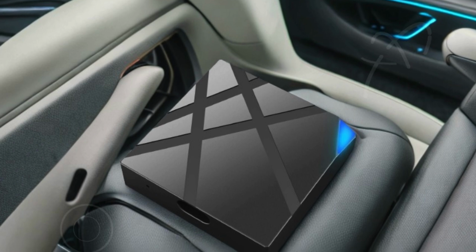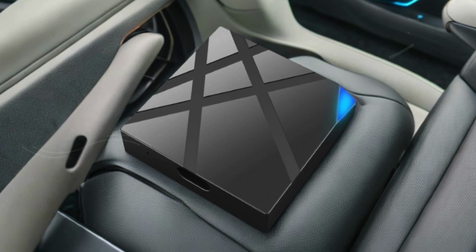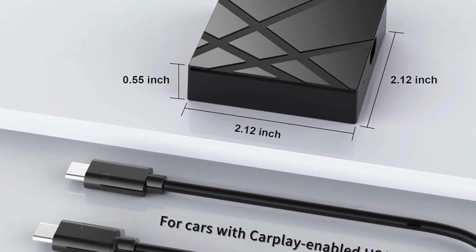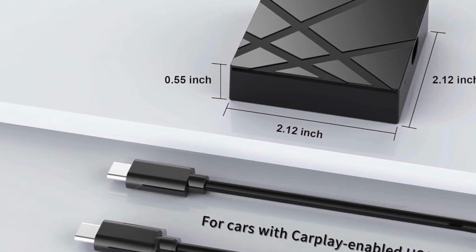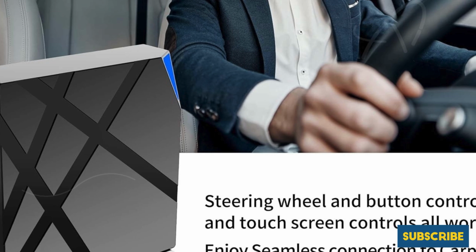Enhanced with a smart IC chip and signal filter technology, the Faber Castell 5.1 ensures stable Wi-Fi connectivity, delivering smooth and uninterrupted music playback, crystal clear calls, and responsive real-time GPS navigation. Whether you're commuting or embarking on a road trip, leave your phone in your pocket as this compact adapter seamlessly integrates with your car, offering efficiency without the need for constant plugging and unplugging.